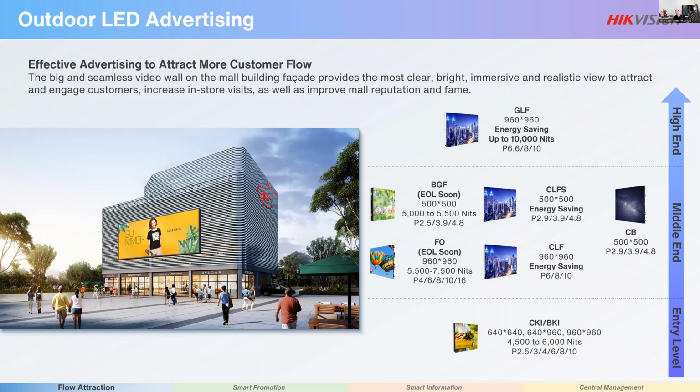So starting off with our CKI models and the BKI models, I have to look at all of them. Please, like I said, to remember every single detail of every single product is humanly impossible. So sometimes I make use of the presentation to look at it. But anyway, for those are our entry level models, our commonly used models out there.